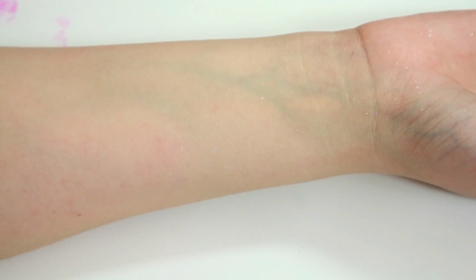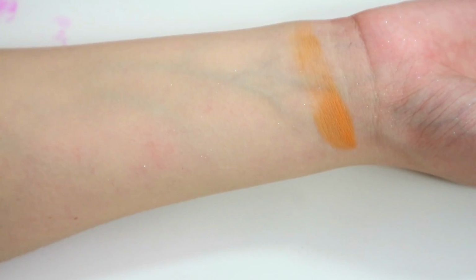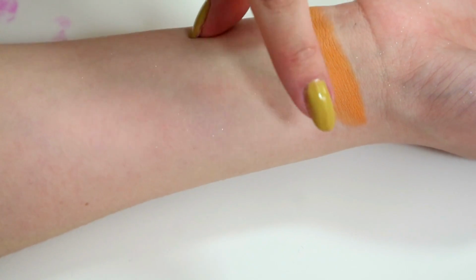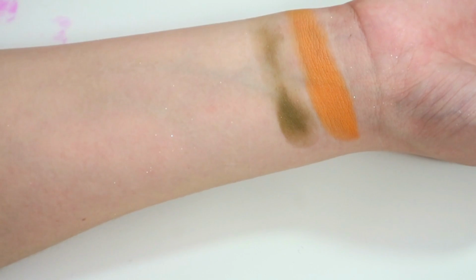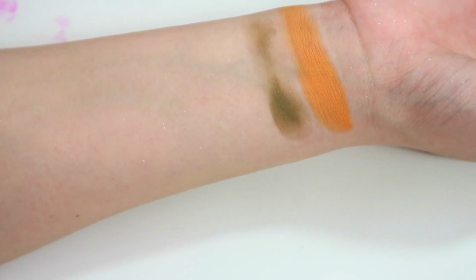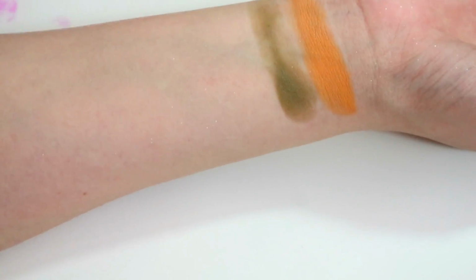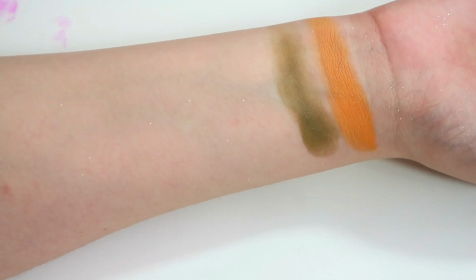Okay, second row. Heliodor. I don't know how you pronounce that. Then we have Demantoid. This really does not swatch well. When I swatched this yesterday on my Instagram, I actually had to dig my nail into it to try and get some pigment from it. I don't think I can really build that up too much.